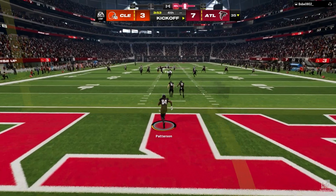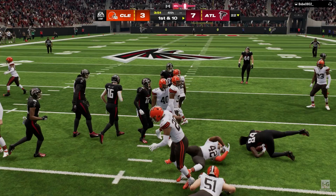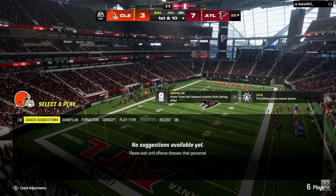The thinking must have been they didn't feel confident about picking it up there, hoping maybe on defense they can get better field position, get a turnover, get a better play, and then they'll have a chance to attack the end zone.